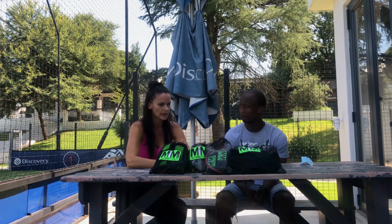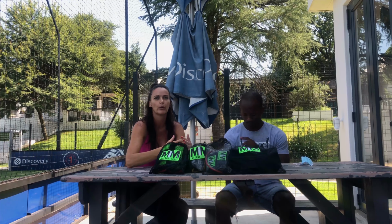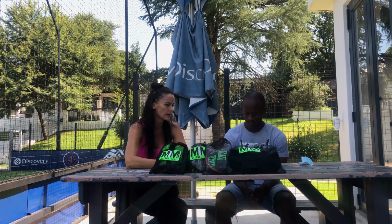Obviously during lockdown, I had to look at it from a fitness perspective. How would I use the speed bands? How would I use the ankle cuff bands? How would I use the ultimate finisher for an upper body workout, a complete full body workout, leg workout? So there's a lot of versatility within the products.